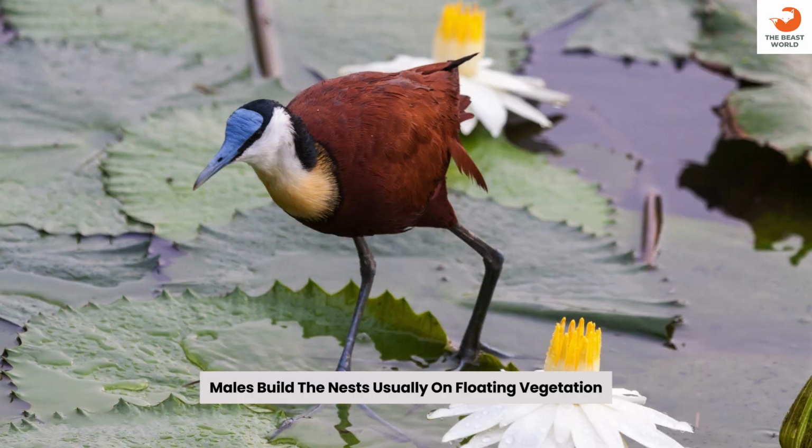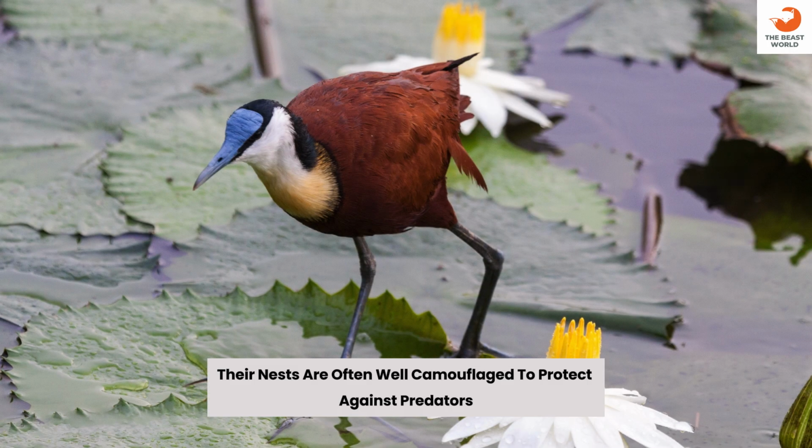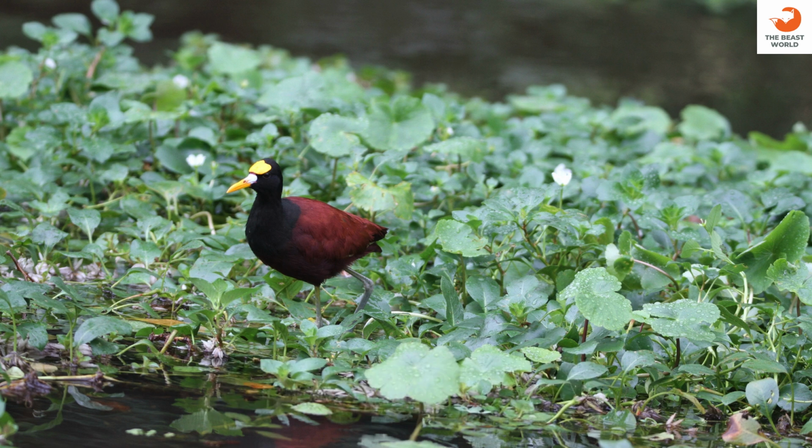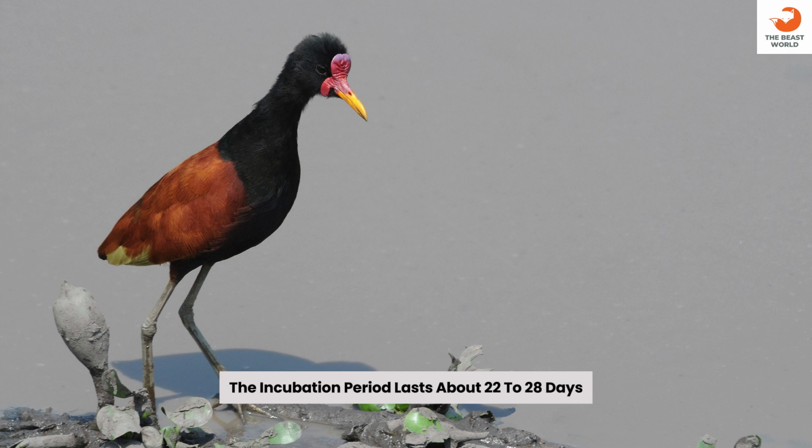Males build the nests, usually on floating vegetation. Their nests are often well camouflaged to protect against predators. The incubation period lasts about 22 to 28 days.